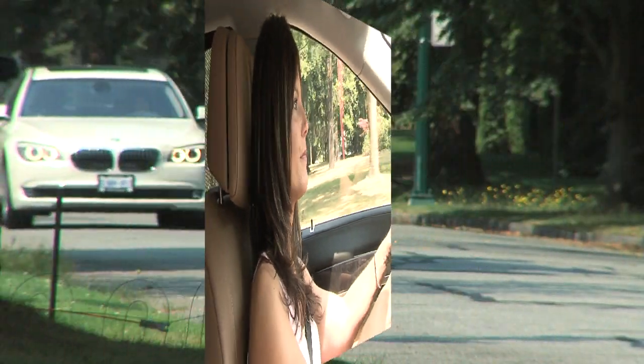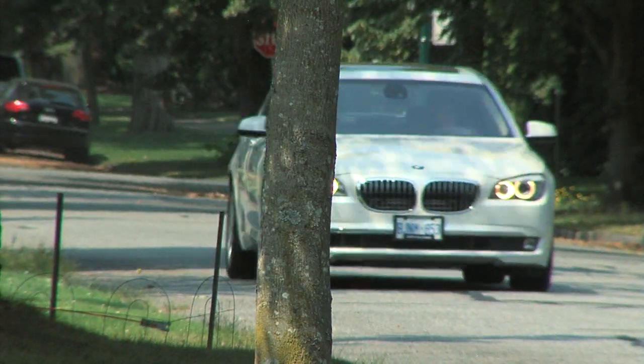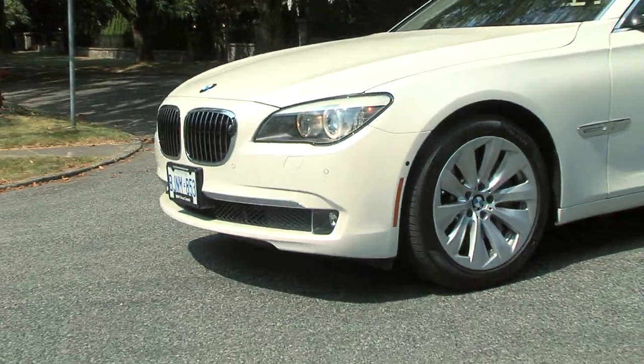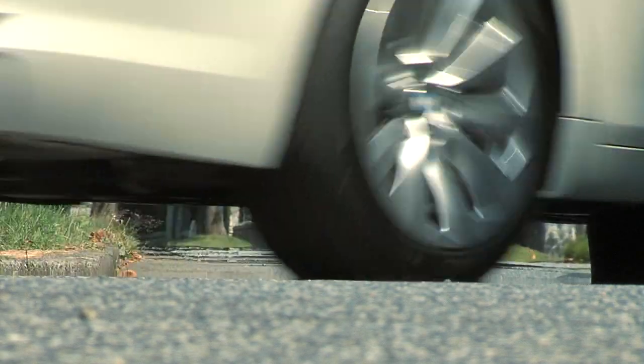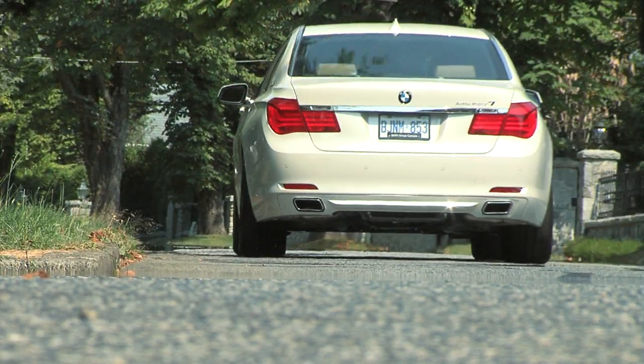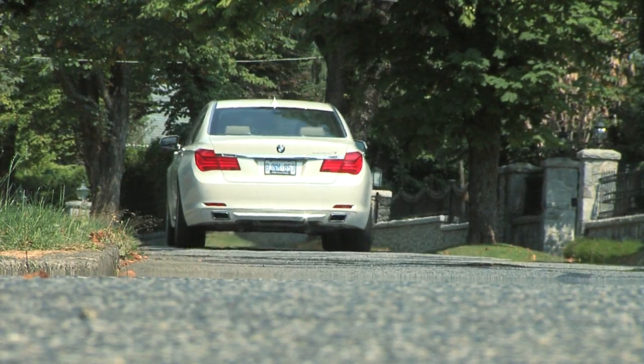Yes, the 7 Series is all about interior luxury, but it's also about cutting-edge technology, and in this case, it revolves around the new hybrid system. Unlike the BMW X6 Hybrid, which can operate on electric and gasoline power, this Big 7 is a mild hybrid. What that means is that the gasoline engine is always running when the car is in motion, and the electric motor assists, which removes load from the engine and ultimately saves fuel.